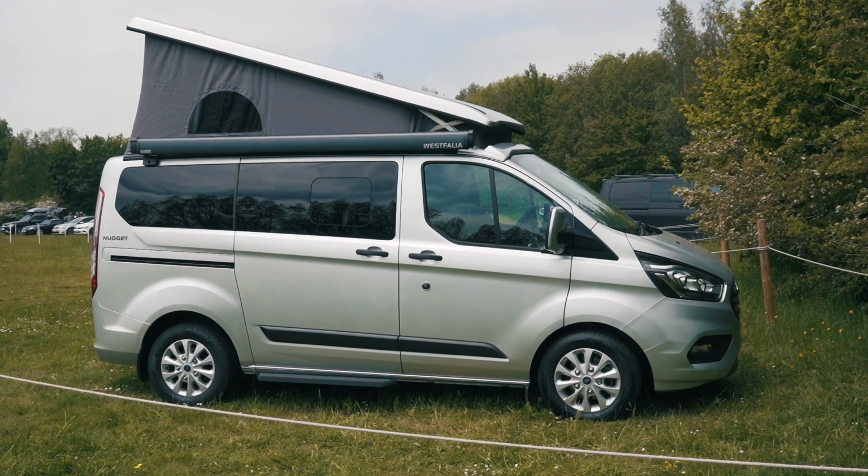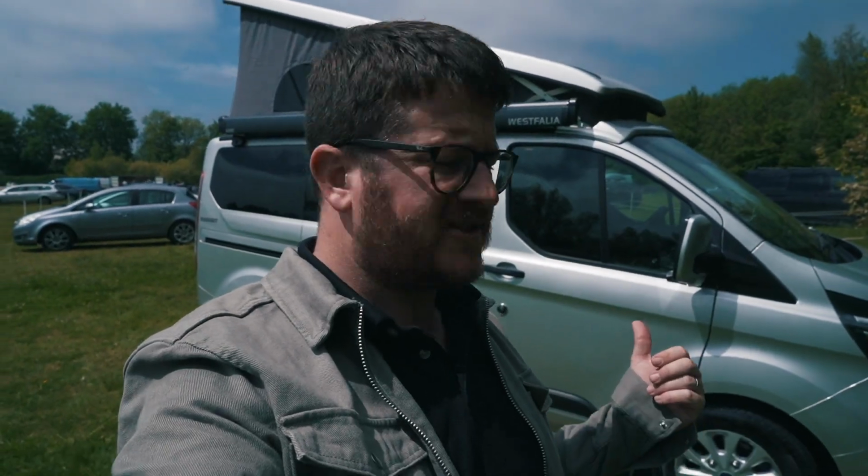So what do you guys think of the Ford Nugget? I'm really impressed. It's got so much space. Really nice to see something a bit different as well.